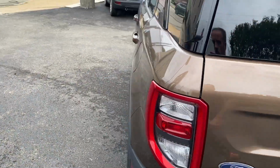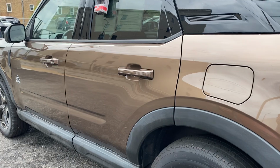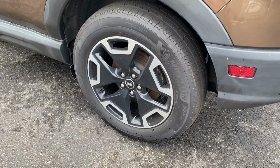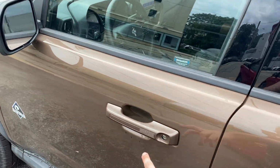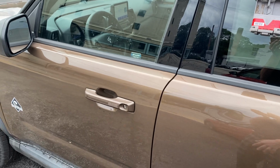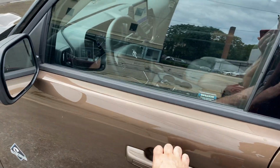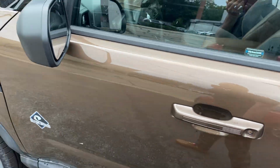Same thing if we go down the driver's side. No dents, dings, scrapes, scuffs, or scratches. And same thing with the wheels, all in excellent shape. Now, you're going to notice this sort of little ridge here. It is because this has the advanced key. It just means if the key is in your pocket, a bag, purse, you can just walk up, grab the handle, and it will automatically unlock, and you can just tap that ridge on the top to lock it.